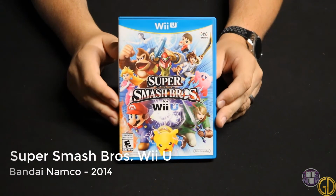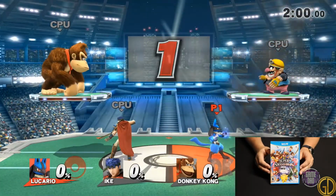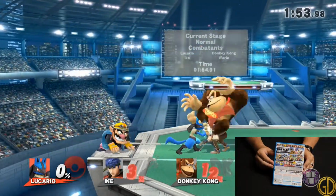Super Smash Bros. Wii U was released by Bandai Namco in 2014 and is a continuation of the franchise and the game that launched the amiibo craze. While this game is definitely fun, I do still prefer Melee over this one. I do, however, collect every amiibo I can find now.